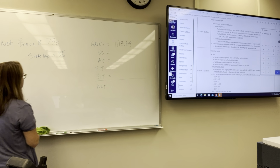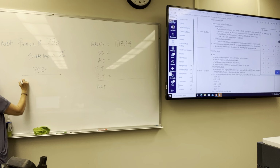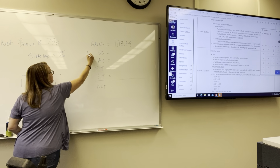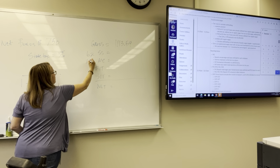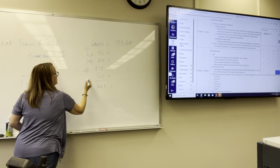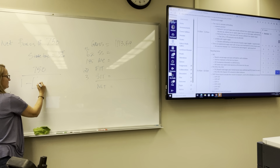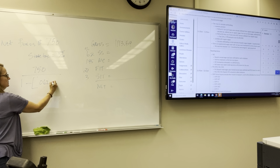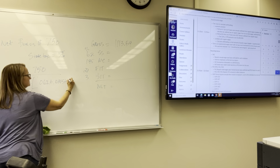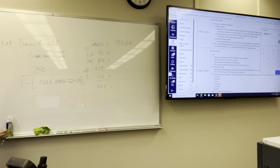So remember, to calculate that, we're going to take the 750. That's our numerator. And then 1 minus the sum of all of our tax rates. So 6.2, 1.45, 22. These are percentages. And 3. So we add all of those together, and I'll put these in decimals. 0.062 plus 0.0145 plus 0.22 plus 0.03.